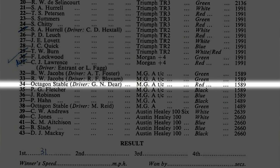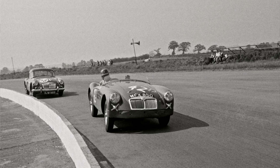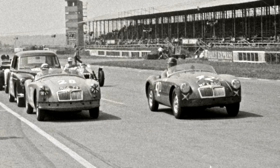NFX 850 actually started out life being ordered by a guy called Jeff Deere, who raced in a team called the Octagon Stable. And they did track racing, kind of Silverstone, you know, different tracks around England. And he ordered the car and it went straight to the BMC competition department for modifications to race.